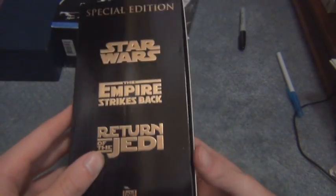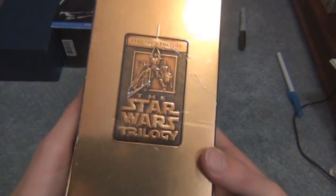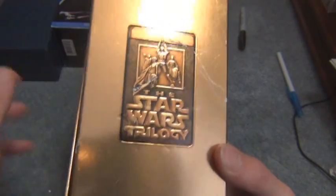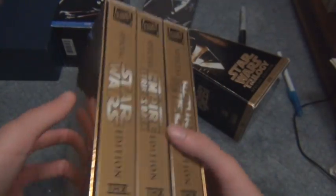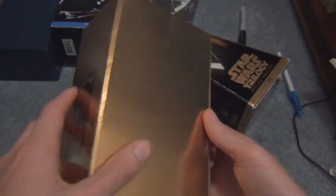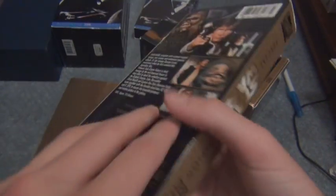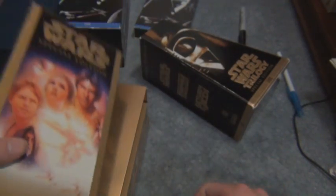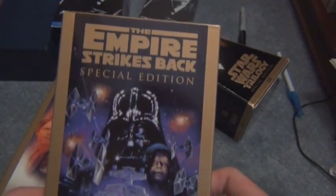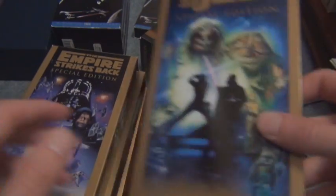So, the box is a little beat up, but especially that cool logo, it's a little beat up, which I was disappointed about. But the actual cassettes are in really nice shape, and they play perfectly. Here is A New Hope. Empire Strikes Back. And Return of the Jedi.